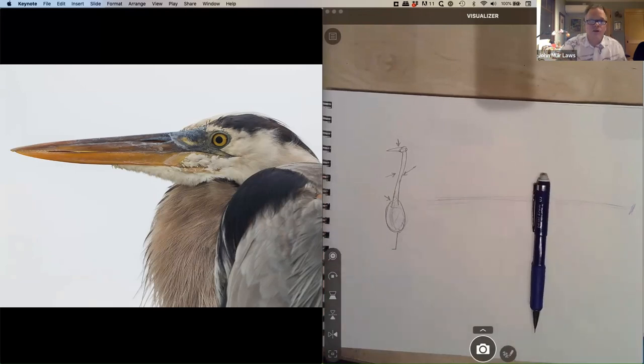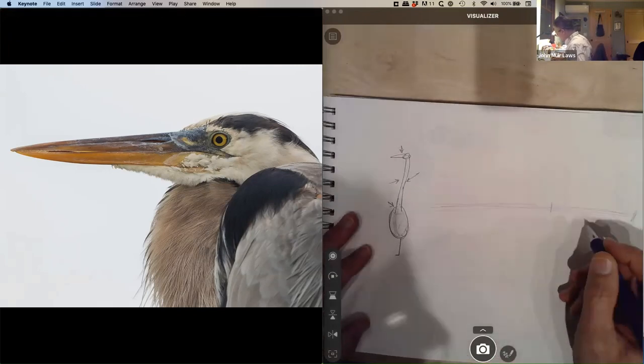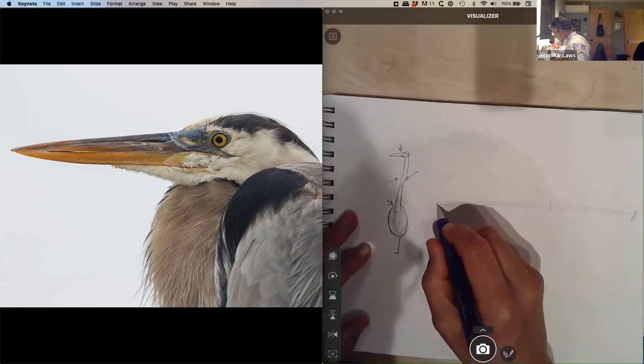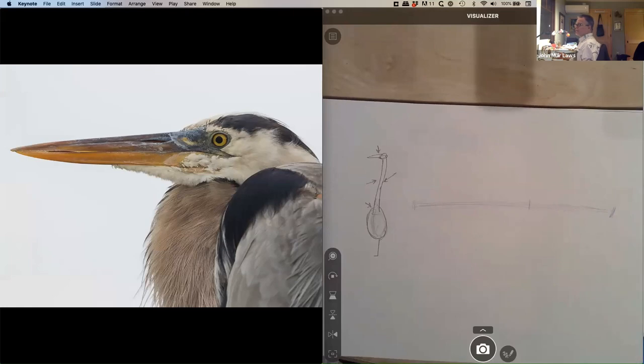So if you look over on the picture here, perhaps you can see my cursor wiggling around there. If my head is this big, if I stop here, if I put another head in, it goes to about here, and then I've got a little bit more. So using your head length as a measuring tool on your beak is going to help you get those proportions. So I'm going to go out another little head length and then add in a little bit more. And that's roughly going to help me get those proportions.